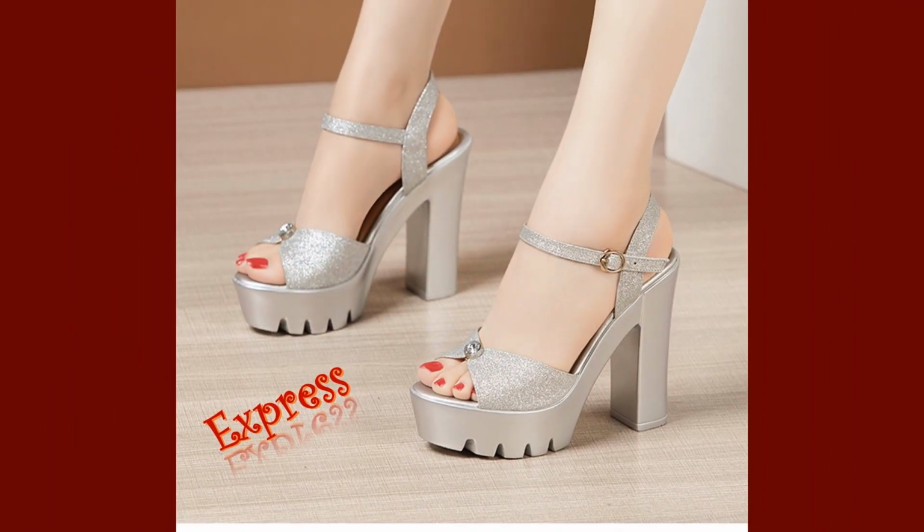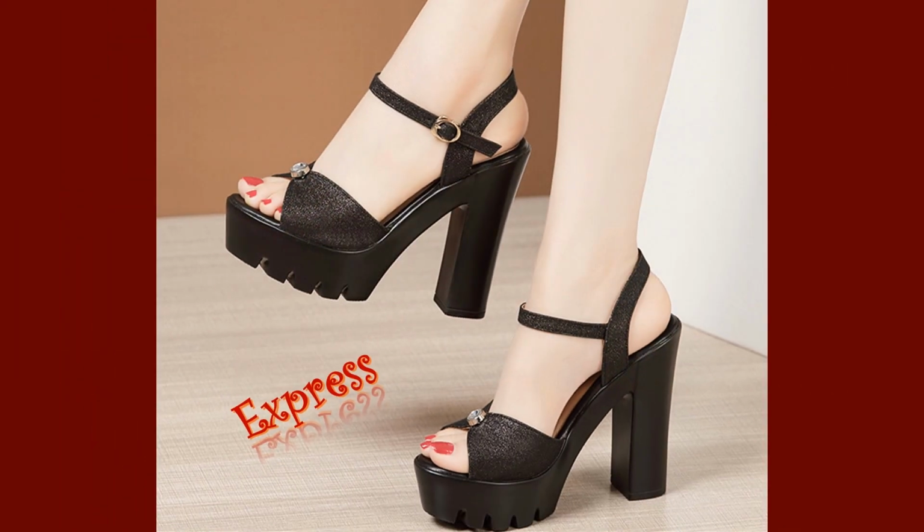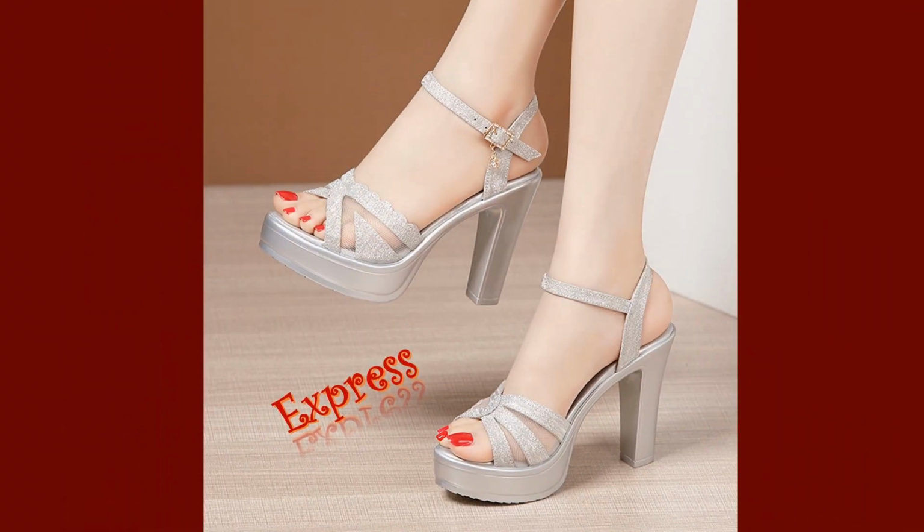These sandals are perfect for those who want a more minimalist style with a unique twist. The square heel provides stability and support, making them perfect for walking around all day.